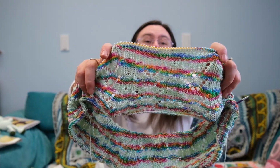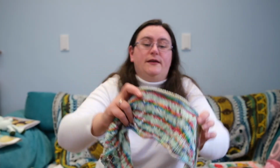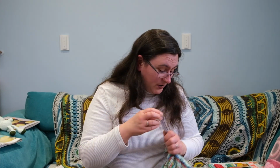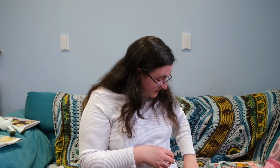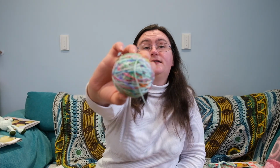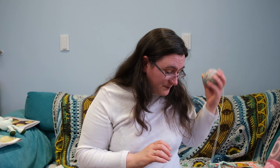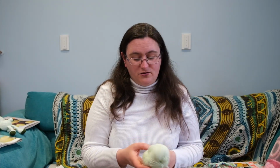This yarn is absolutely beautiful yarn to work with. This is the Cuddle Bums sock yarn, fingering weight yarn, and it is called Mint Rainbow. I'm not sure if this is a colourway that they still do, because I bought this out of a bargain bucket at a yarn show that I went to in Nottingham.